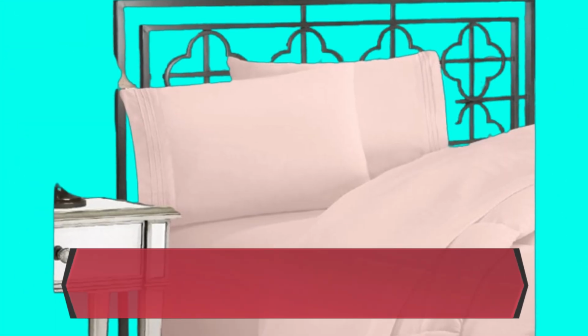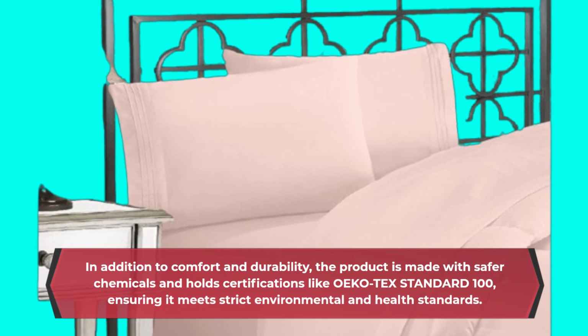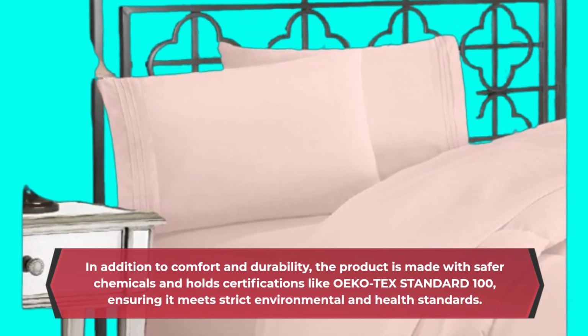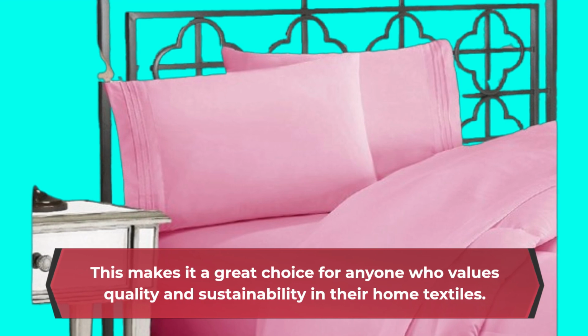In addition to comfort and durability, the product is made with safer chemicals and holds certifications like OEKO-TEX Standard 100, ensuring it meets strict environmental and health standards. This makes it a great choice for anyone who values quality and sustainability in their home textiles.